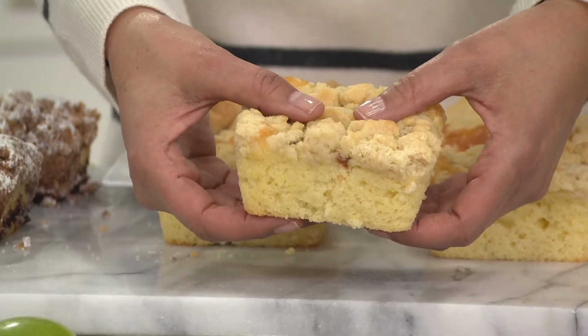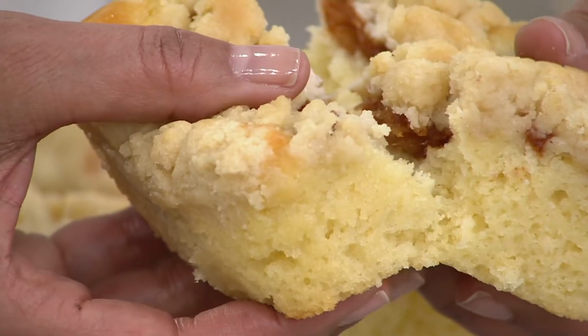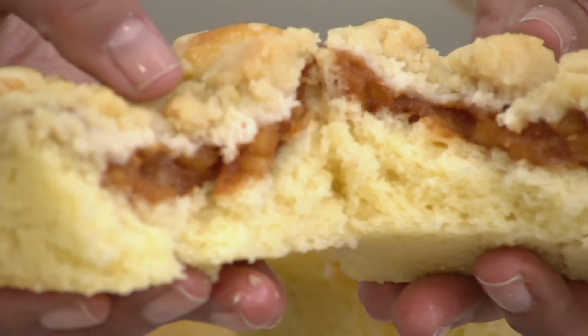combo that is super delicious. Come on in here. Come on in close. Stop. Get on in there. Actually, don't stop. Look at that. Because look at this deliciousness.